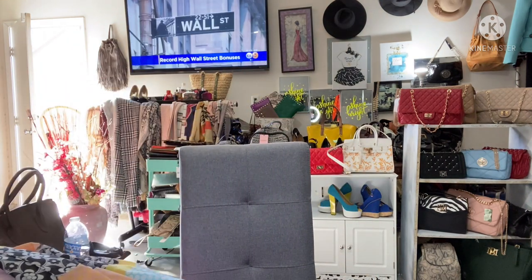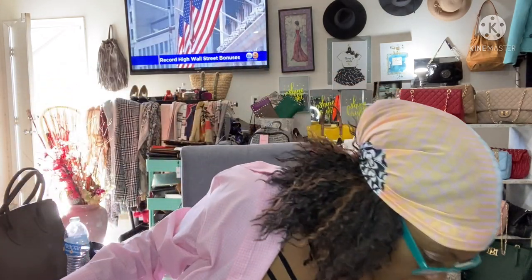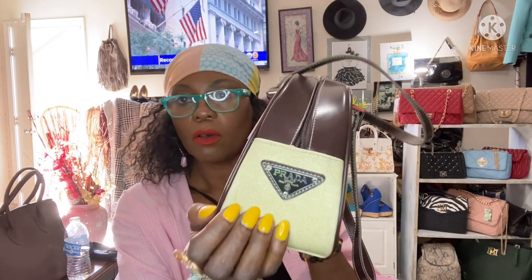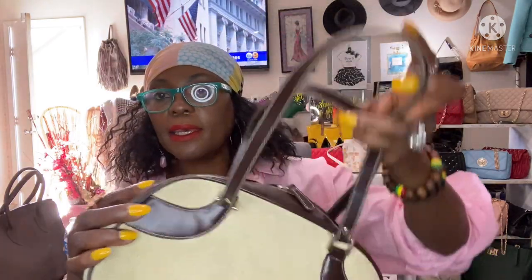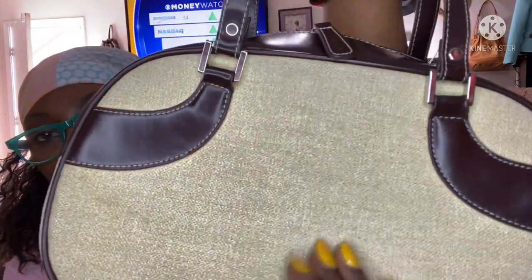All right, let's move on to the luxury items. So I found this bag, which is still a little questionable, but I'm still trying to work on it, because it was behind the counter at Hope of the Valley, and I'm like, wait a minute, what is that? Because all I saw was the Prada on the side. I have been trying to search for this bag, but it's beautiful on canvas, and I have not seen this. I don't know if it's vintage or not. It says Prada right there.